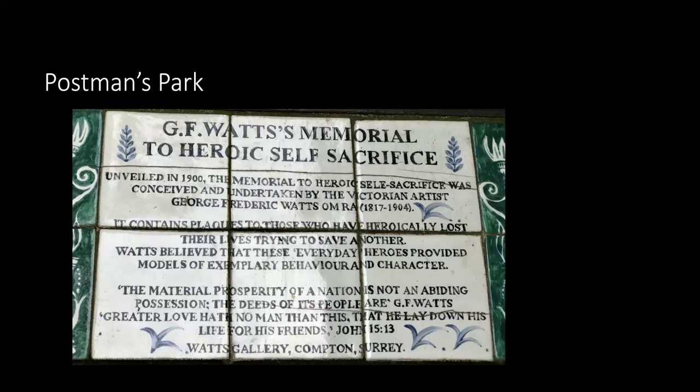The memorial contains 54 ceramic tiles, each recognizing individuals who lost their lives while trying to save others. And it really is a tribute to everyday heroes. It's both artistically beautiful and incredibly moving, just reading these tiles and these stories. And to me, it's very, very touching that ordinary individuals, people that no one remembers, that nobody talks about except their families, are commemorated in these tiles.